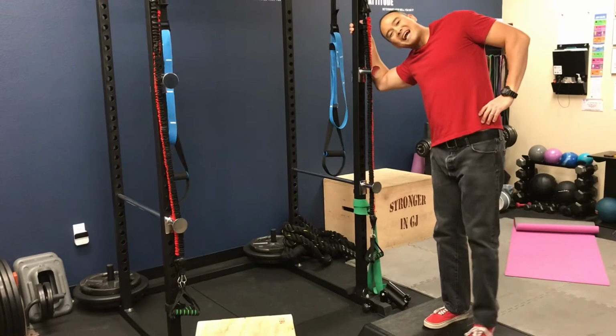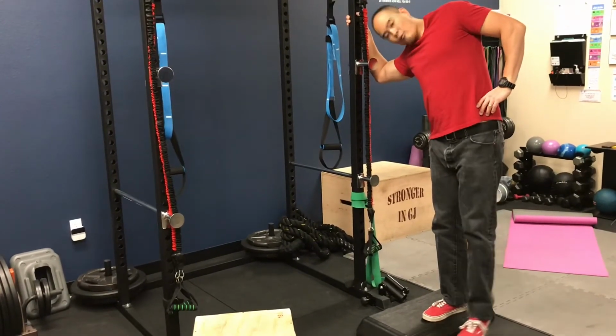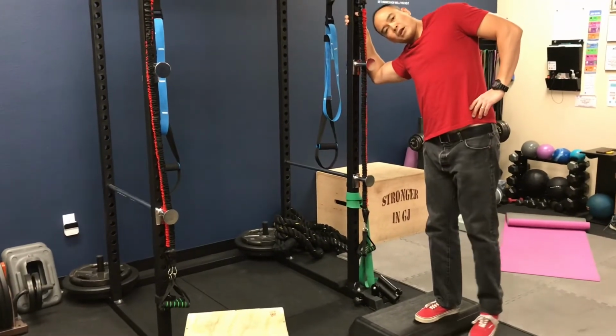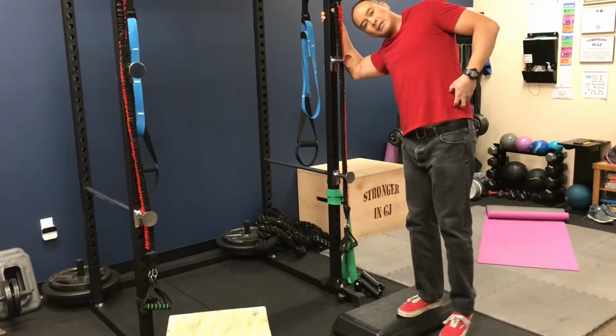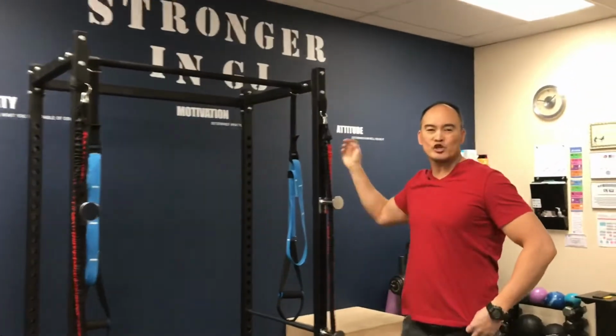You're kind of doing a dynamic stretch with that seated external rotation of the hip while you're seated. Just like that. Oh man, that feels great. And you'll find, again, with this one too, one side's tighter than another. This side's tighter for me than the left side right here. So, anyway, these are 2 fantastic exercises and stretches that you can do.